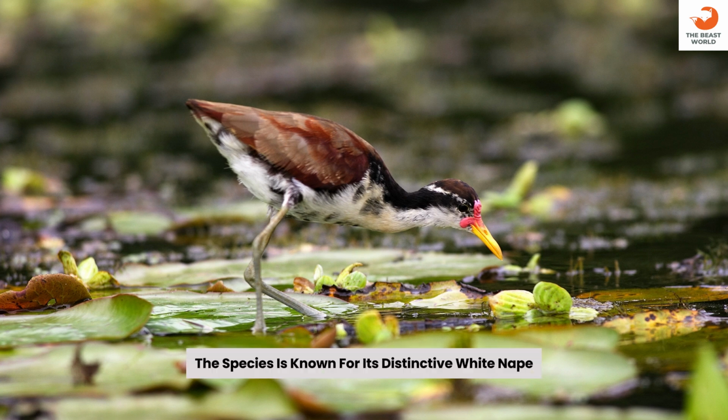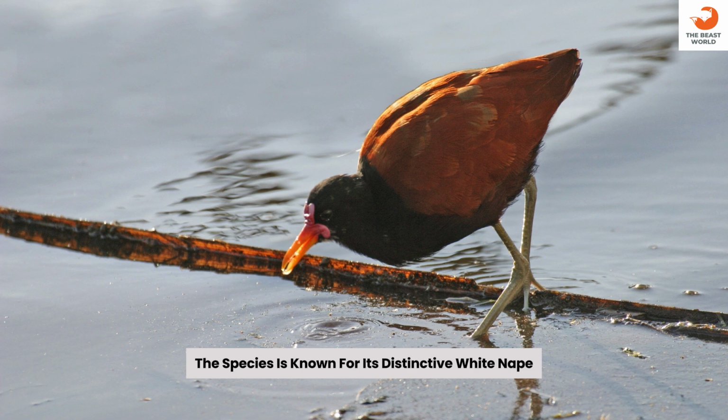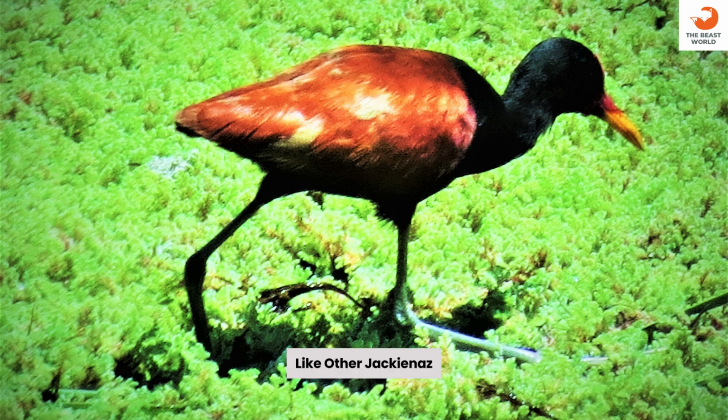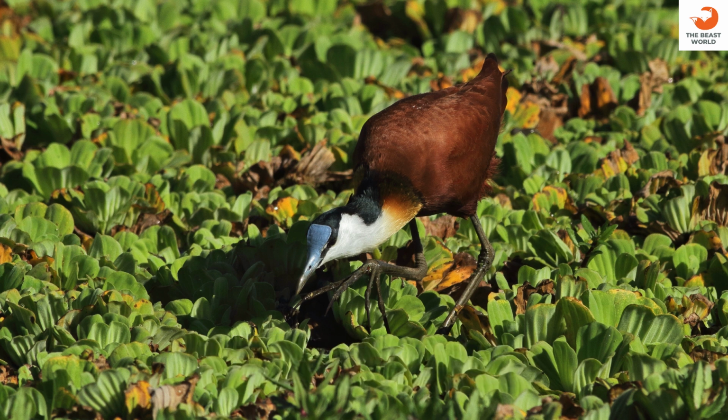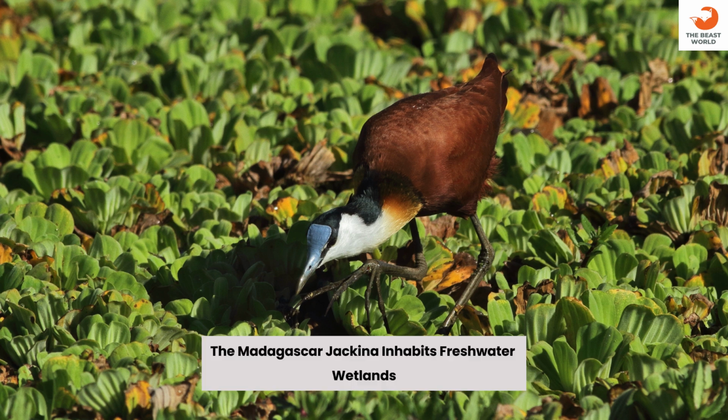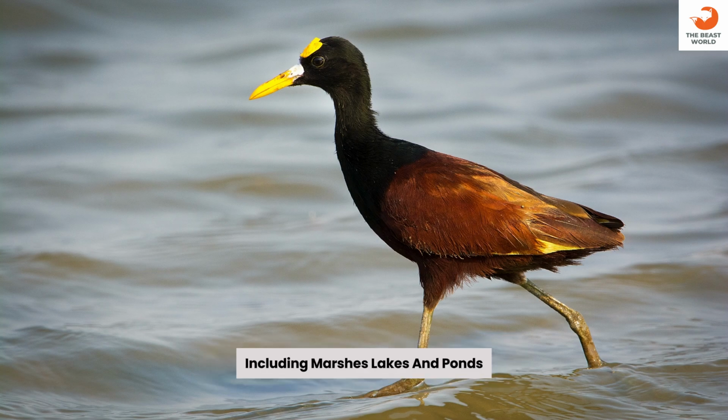The species is known for its distinctive white nape, contrasting with the rest of its dark body. Like other jacanas, it has long toes that allow it to walk on floating vegetation in shallow lakes. The Madagascar jacana inhabits freshwater wetlands, including marshes, lakes, and ponds.